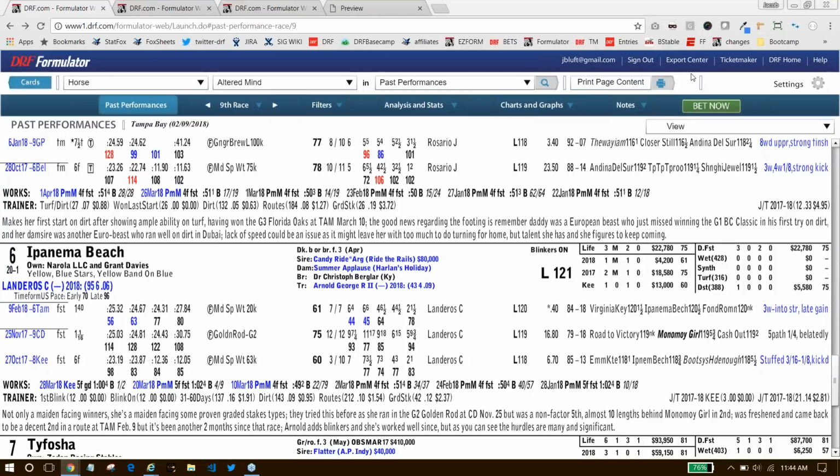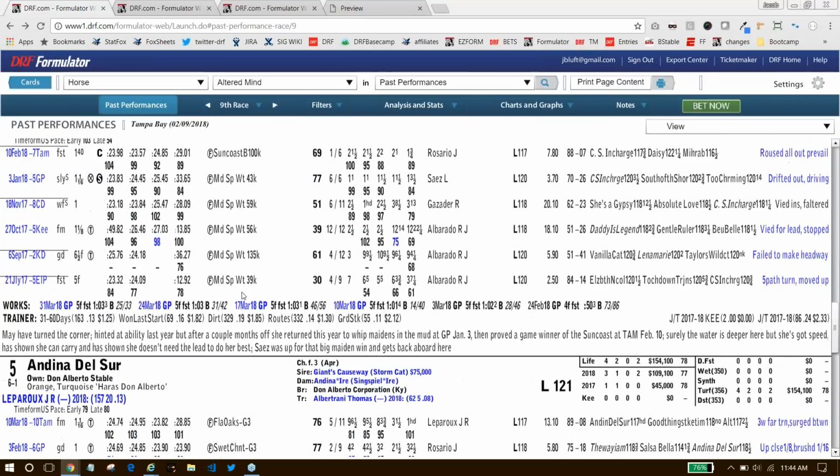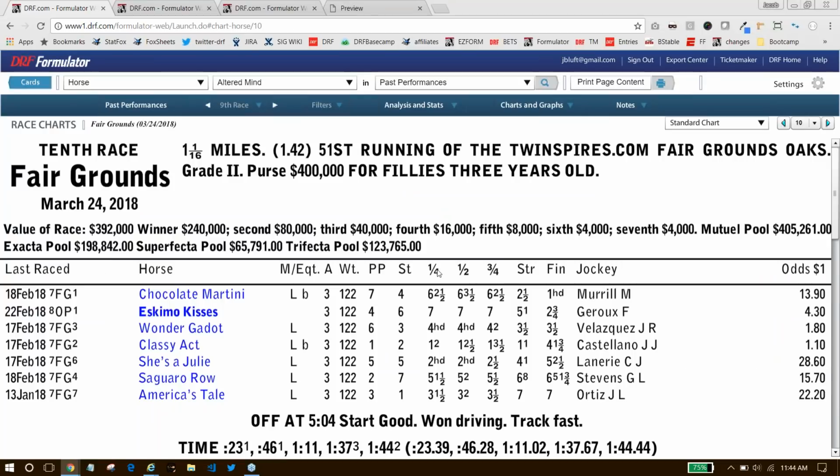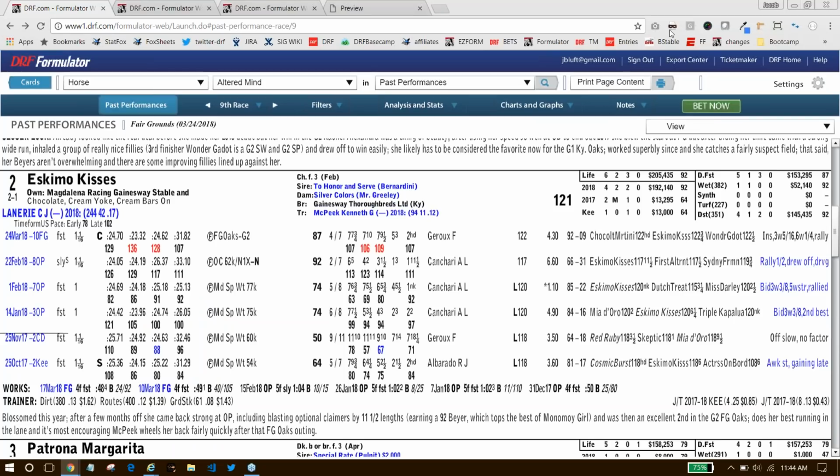And then conversely, when you go up and you look at the number 2, who Dan was talking about, it was advantaged. You can buy a fast pace that was kind of melting down at the end, and there you see Eskimo Kisses, and you see those fractions coded red. The horse closing into those, not to take anything away from them, but there's always the possibility that a horse was flattered in that situation, and it often will pay to take a little more of a skeptical view when it comes to whether or not that race should be believed.